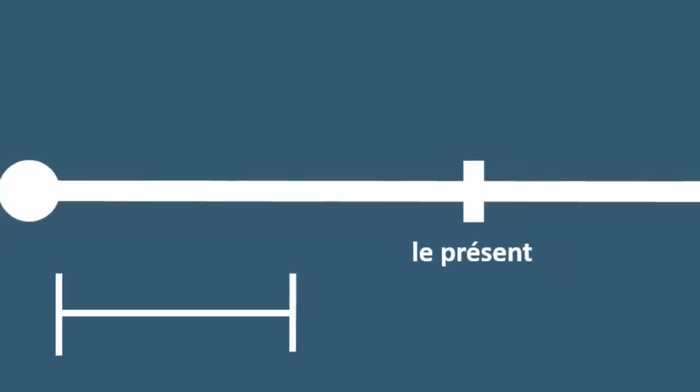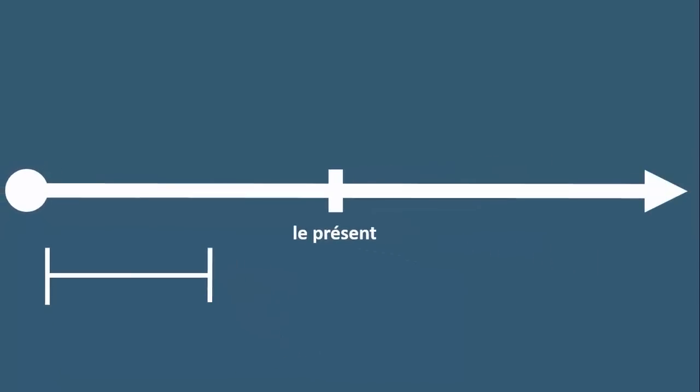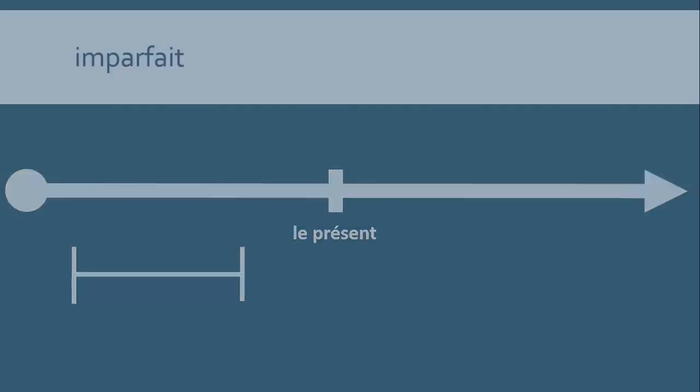If though we're talking about a habitual action, it just appears at some point in the past for an undefined period of time. So it could have started long ago and ended relatively recently. It could occupy the entire past. It could occupy a small part of the past. It could have started somewhere in the middle and ended somewhere in the middle. We don't know. The time period is undefined. The point is that this is something that used to happen in the past on a regular basis.